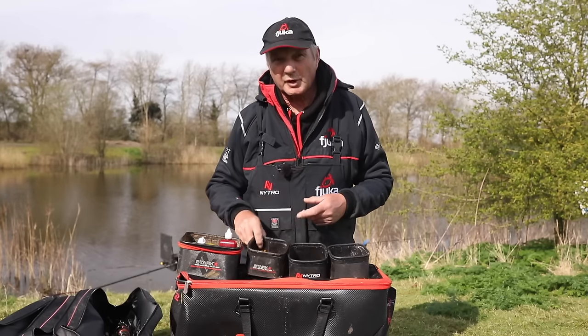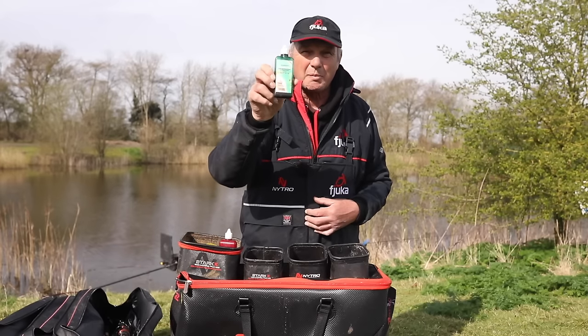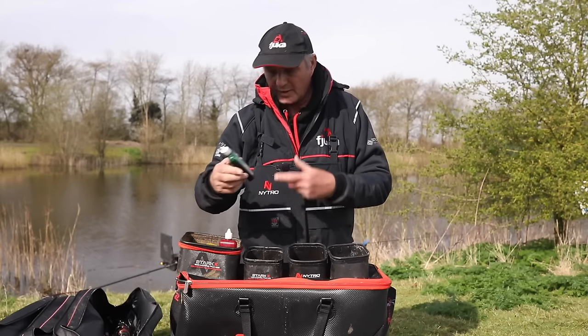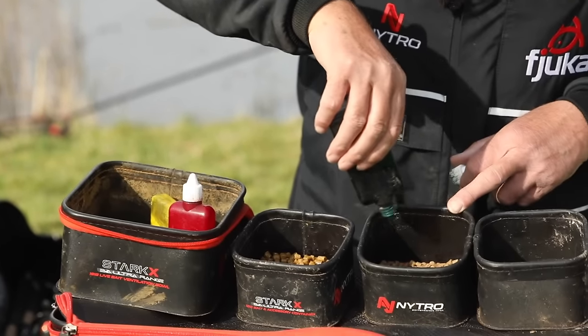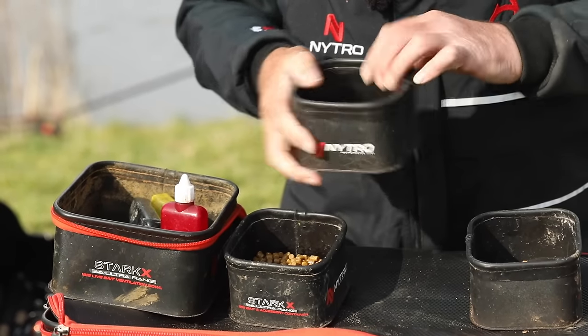However, if I want to colour them, I'll use a different one. I'm going to use a Sensei Fish Attractant Bait Dyes, which are them. Now, they come in a natural colour. They come in red, yellow or green. So, for example, if I want to dye them green and still add the fish attractant, what I'm going to do, I'm just going to put a squirt in, like that. Shake them up.